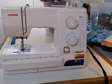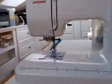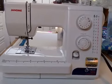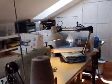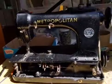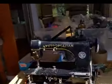I like to buy sewing machines from people who I can talk to if I have questions. The place I buy from is Newman Sewing Machine in Western Massachusetts. There's a father and son duo there, and they are very knowledgeable and super helpful if you tell them what you're looking for. They sell industrial machines as well as home machines. Those are my two most used sewing machines. I have two other sewing machines that are amazing. This is one of them, and she's not really set up right now, so I can't show you what she does, because I just moved my studio. But she's a Metropolitan.